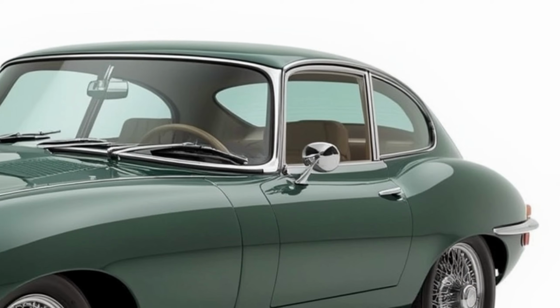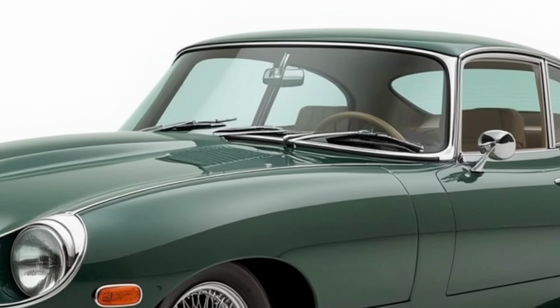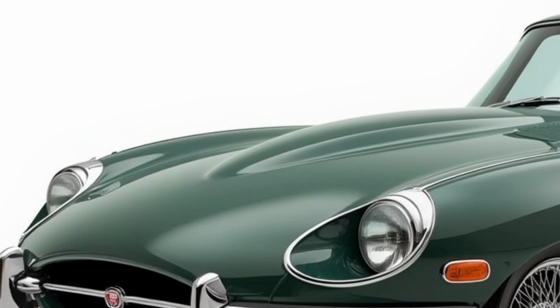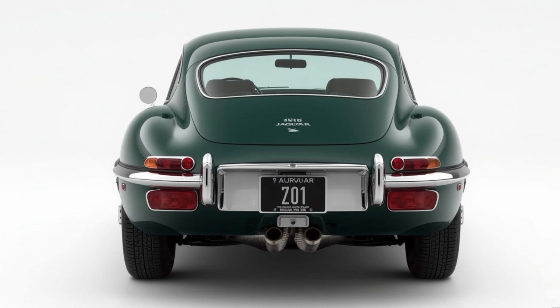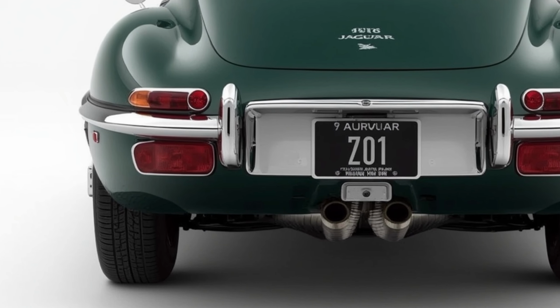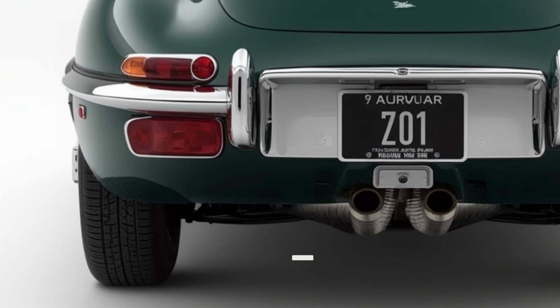If you've ever wanted to experience the essence of classic motoring with the heart of a grand tourer, this is the car you dream about. Smooth, elegant, confident, the 1968 S-Type is proof that when Jaguar builds a car right, it becomes more than just transportation. It becomes legend.